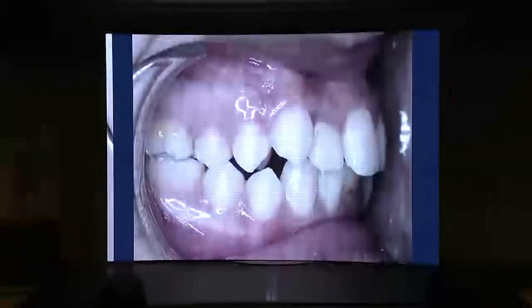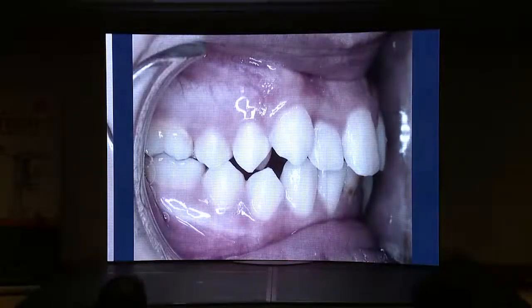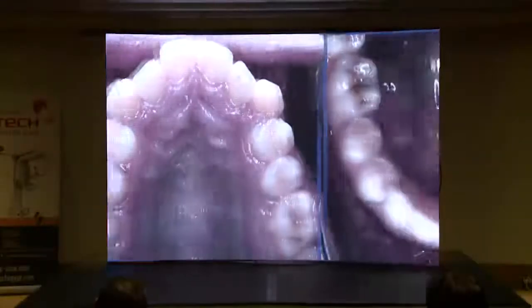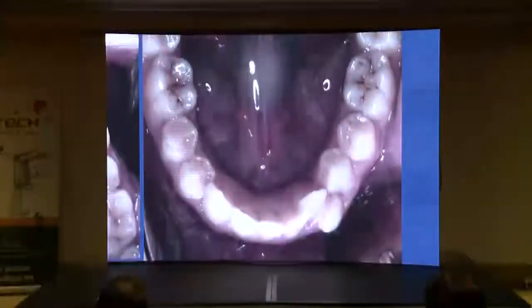And on the right side, there's a quarter unit or almost a half unit canine class 2 and a class 1 molar relationship with a class 1 incisor relationship with almost average overbite. This is the upper arch, which shows mild crowding less than 4 millimeters, and the lower arch shows severe crowding with the lower left canine being completely out of arch and with no space at all for it.